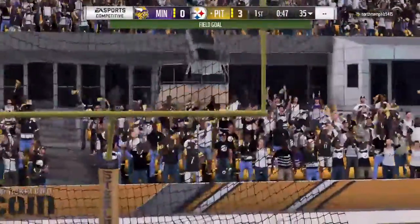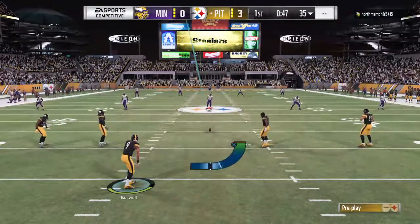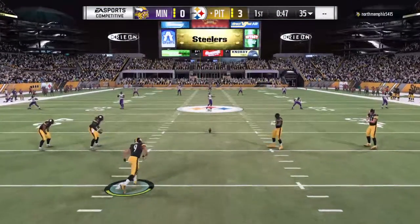And Boswell's kick is good. And the Steelers will jump out to a 3-zip lead. And, Charles, they get the field goal. Took them a dozen plays, though.